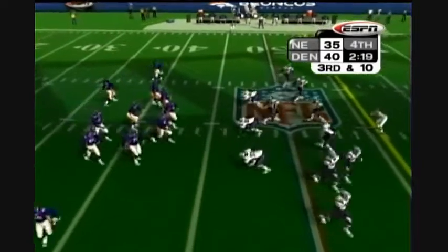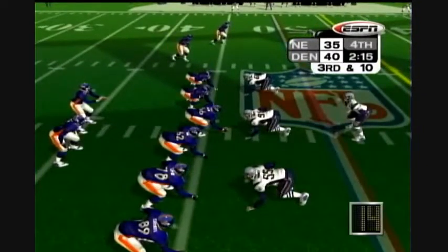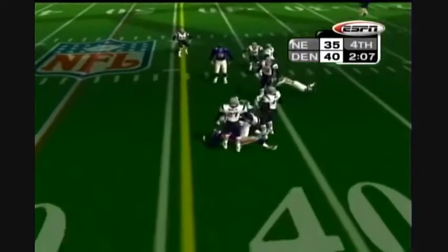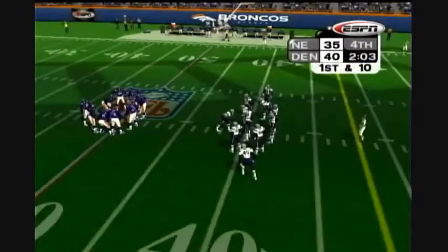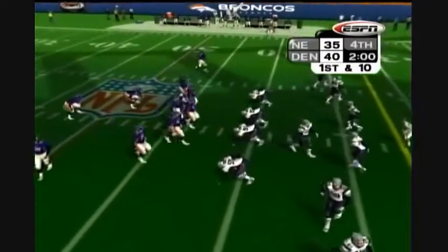Third down and 10 for the first. The nickel package with just 3 rushers. Set. Greasy looks downfield. He corrals him at the 41-yard line. A 12-yard pass by Greasy. At the 2-minute warning, the Broncos 40, Patriots 35.